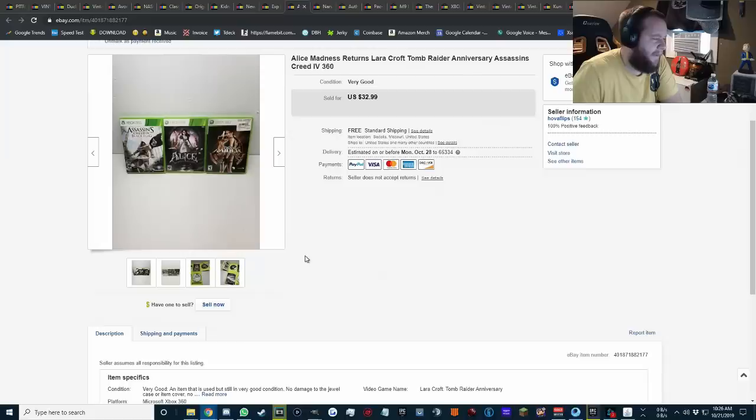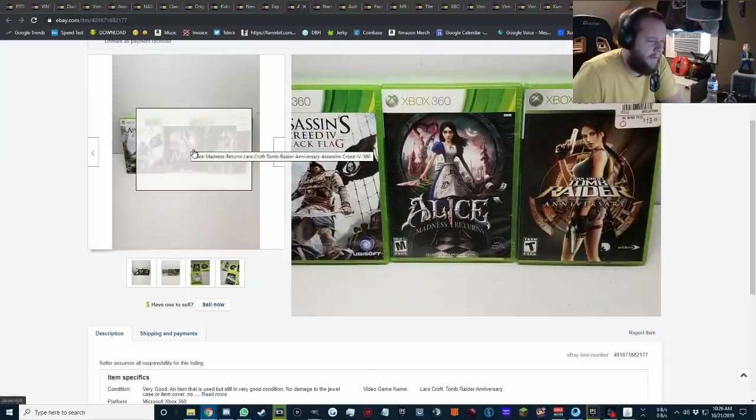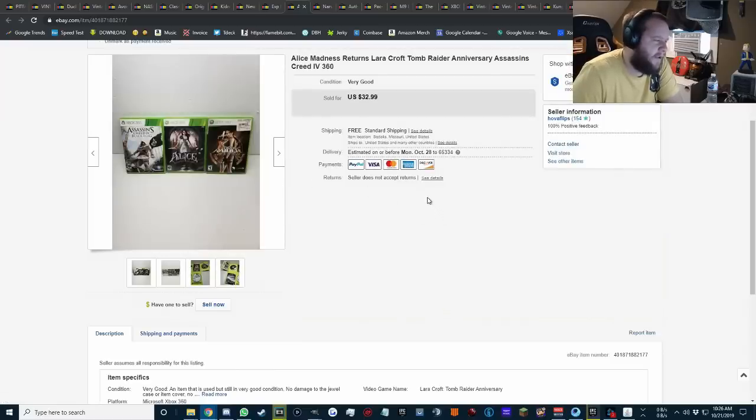Assassin's Creed Black Flag, Alice Madness Returns, and Lara Croft Tomb Raider Anniversary. If I see 3 games that aren't necessarily worth the most individually, I'm going to start trying to do this a lot more with all my video games. Selling individual games is a lot of listings, a lot of work per listing. It's just easier to put 3 together, get a little bit more money all at once instead of waiting. I just want to start doing more lots. So $32.99 free shipping. These guys sold.